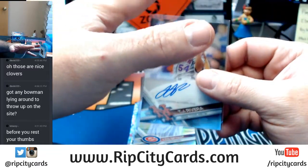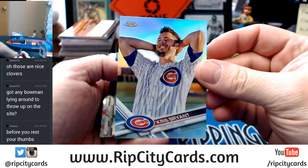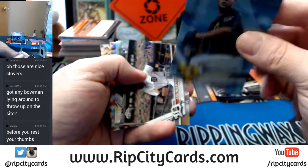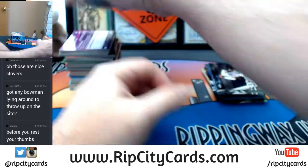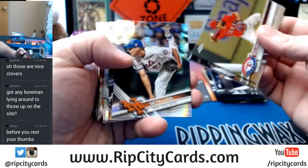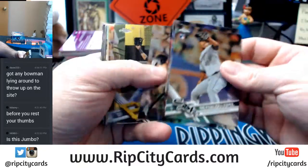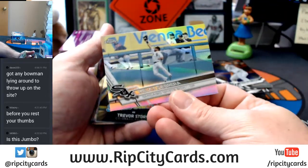M. Gibbs, this is eBay Jumbo number one. Hey, Chris Bryant, picture variation for the Cubbies. And an Ivanova refractor. Very exciting. How are you doing, M. Gibbs? And I see M. Gibbs is gone. Seth Lugo, Shimmer. Cecchini, refractor, as I call him. Addison Russell, 87th. Melky Cabrera, refractor.